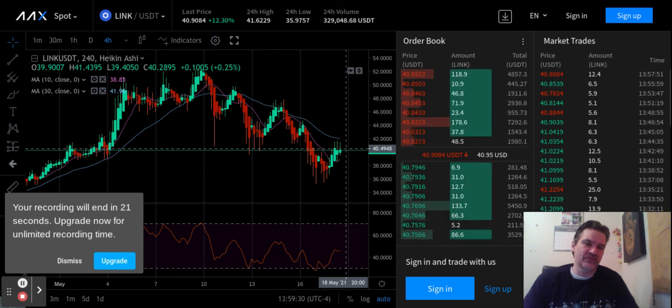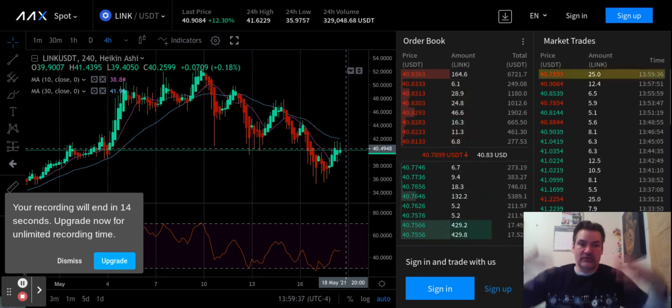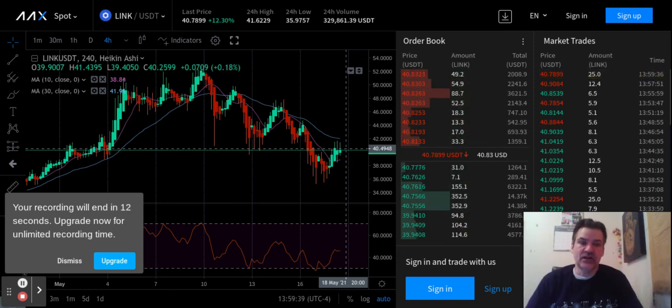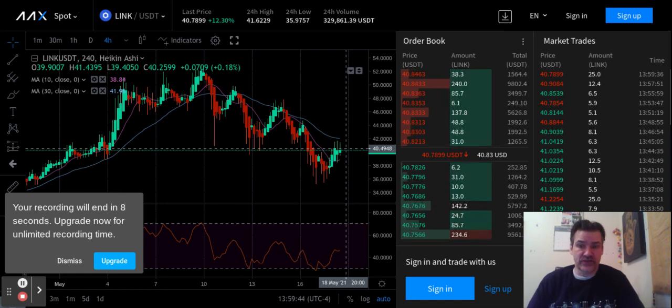I know most of them were at 27 to 29. And so 29 becomes a major support if there is a sell down correction in Chainlink. If she falls below 40, she can easily fall into the 30 channel. And then that 29 level becomes a critical support level again.